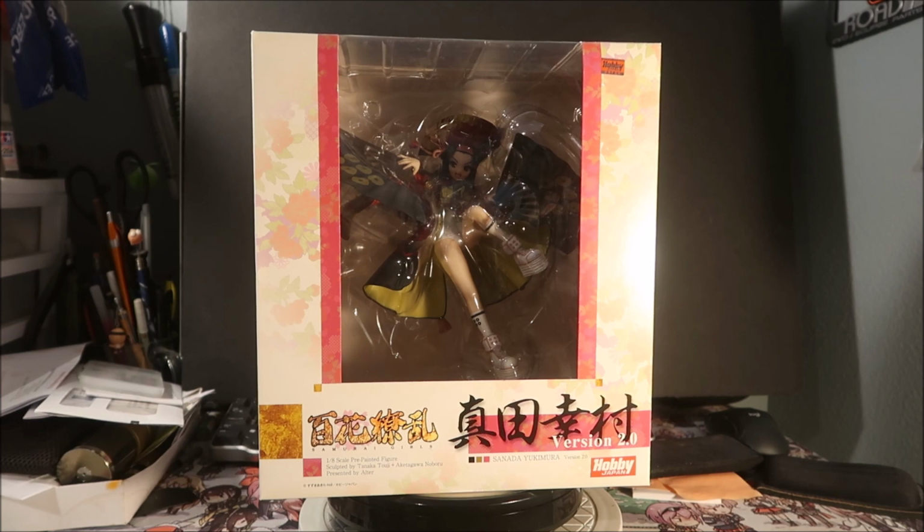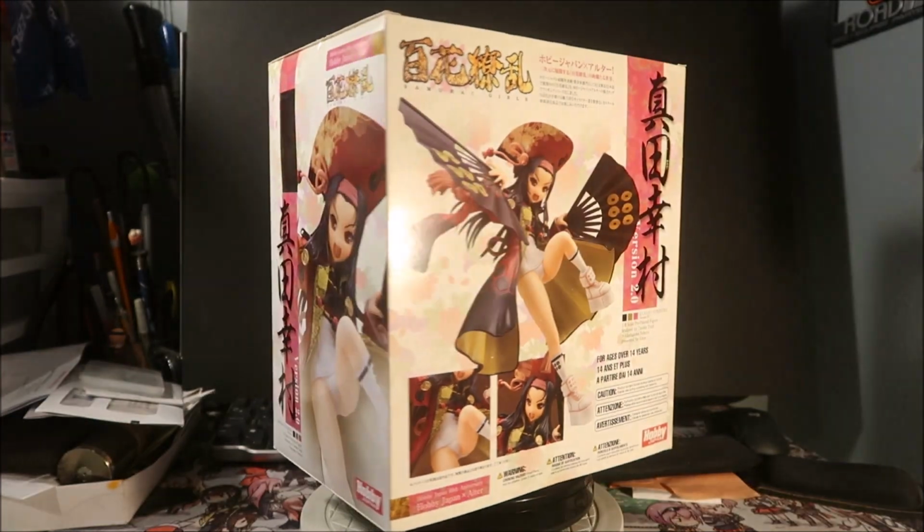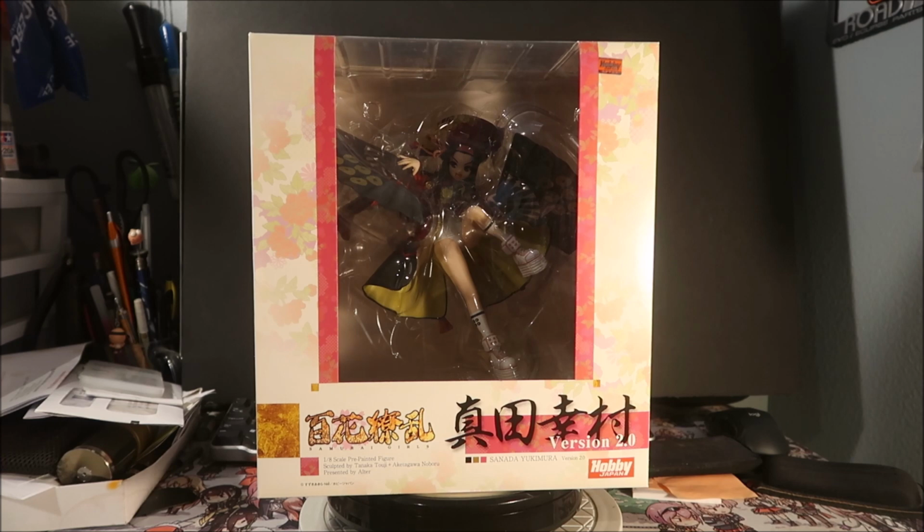Condition looks pretty good. There's scratches on the window here. There's some kind of scuffing up here. So other than that, the box looks like it's in pretty good shape. Yeah, it's actually in really good shape for how old it is. It's just a shame that that might have happened during shipping too, guys.